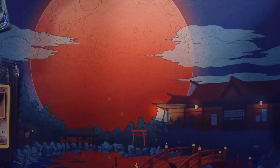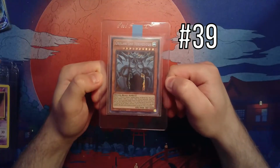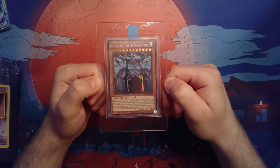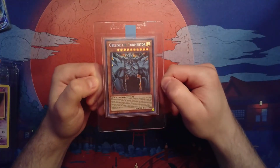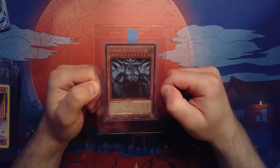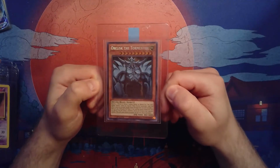And then besides Pokemon cards, we do have 4 Yu-Gi-Oh cards here, ladies and gents. So I did pull from a local card shop the Obelisk the Tormentor Pharaoh's Prismatic Rare, the Secret Rare out of the new set.